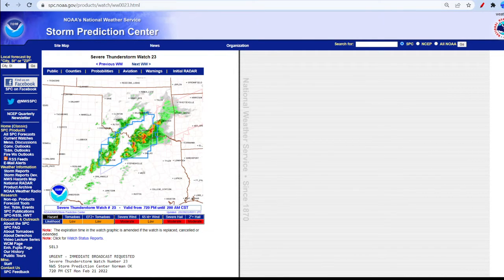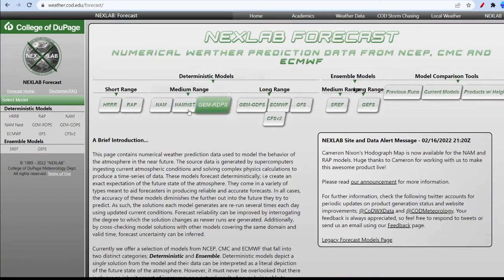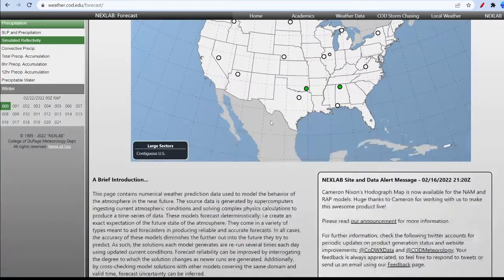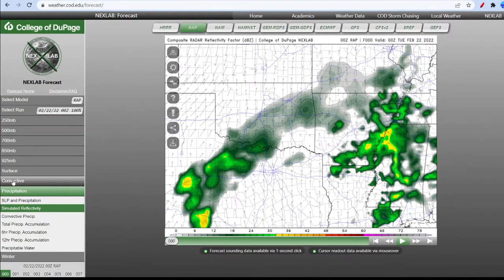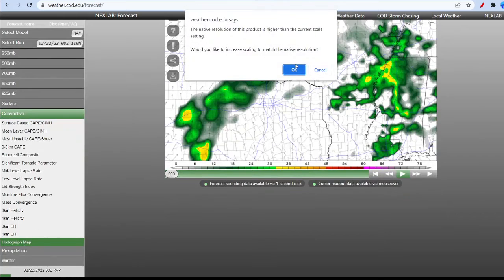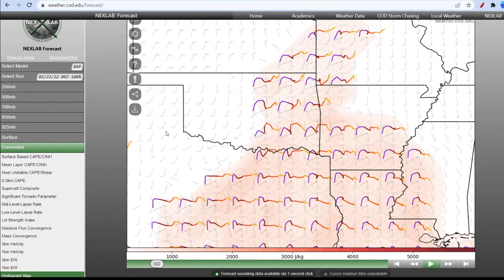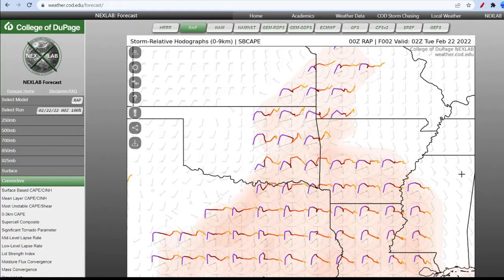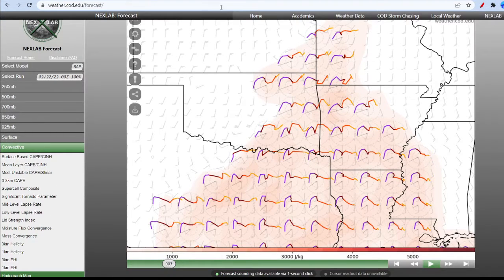So now let's look at the College of DuPage page here. We're going to be looking at the RAP model for tonight. We'll look at the hodograph map that it shows. So here is tonight. This is around right now at 3Z. Currently there is a pretty good environment up here, if the RAP would be correct, in the Tulsa area.